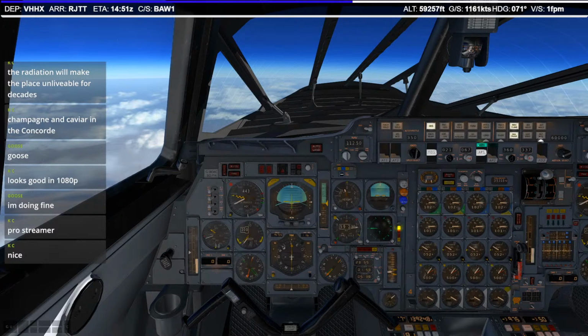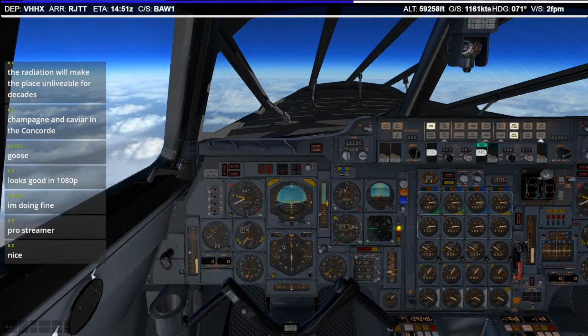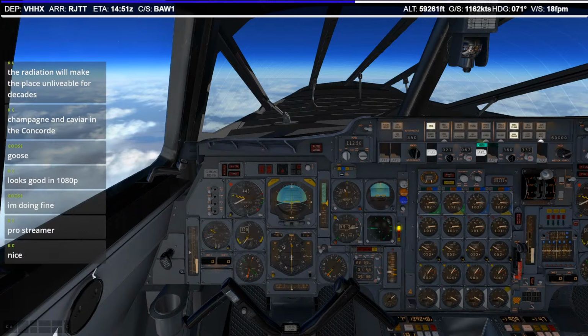That's an amazing landing, so I'm looking forward to doing that. That's going to be really fun. So yeah, looking forward to that. That should be a really fun little flight.